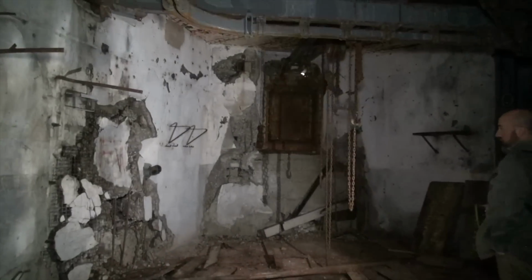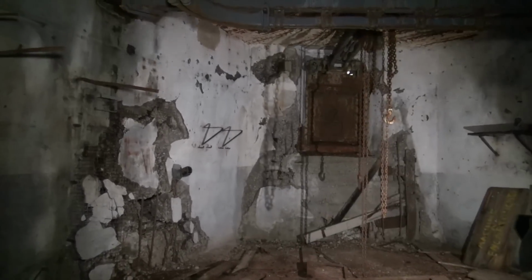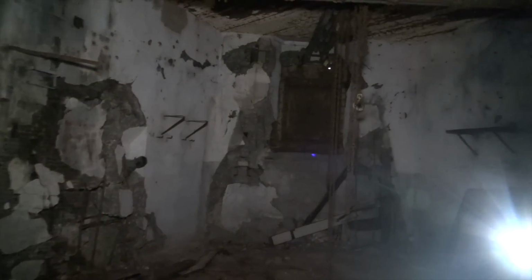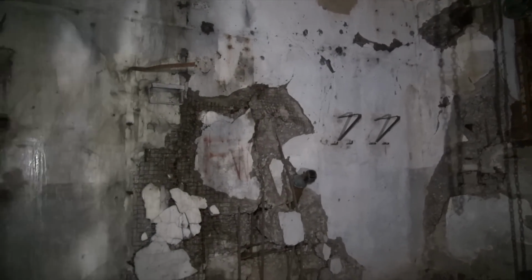Yes, there's a hole in the wall in the same direction as well. Exactly the same. So these guys in here couldn't even shoot back. Ah, the grenade launcher is still there.